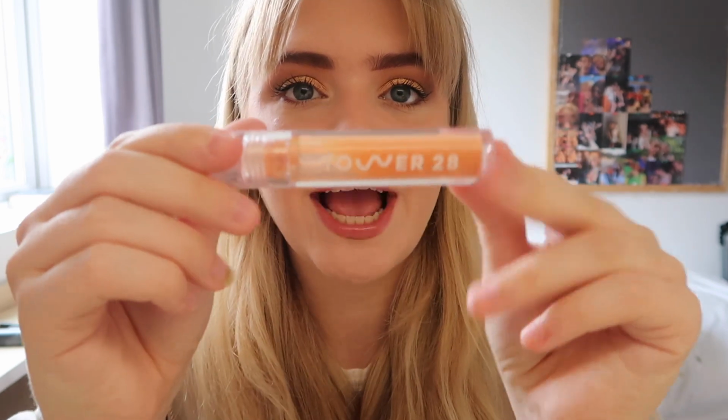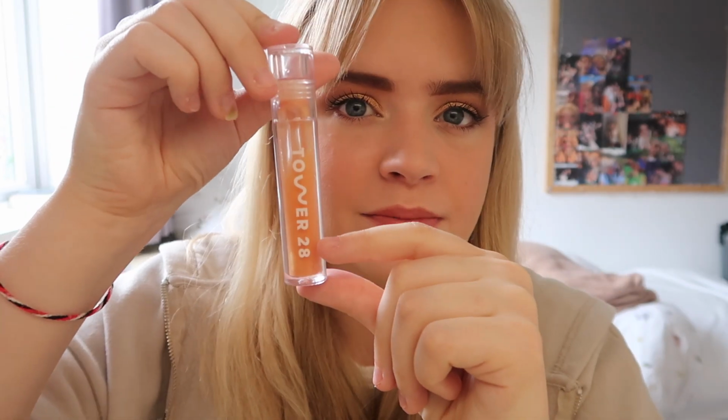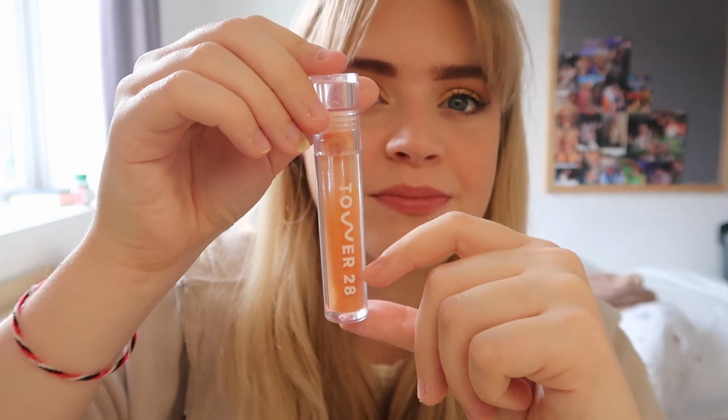Then we have a bit of a sad one. We have my Tower 28 gloss. This is all over the side, so you can't actually see how much I have used it up, but I used this one 18 times this month. We were up to the kind of 2 in 28 last month. I said I was definitely going to finish it, but I haven't, because unfortunately this has expired.